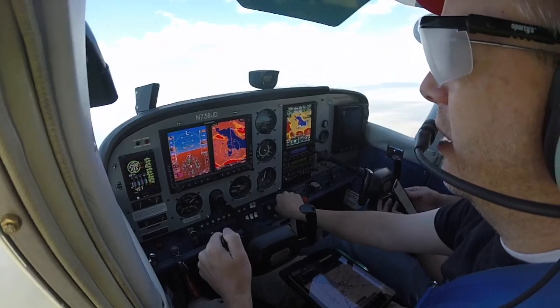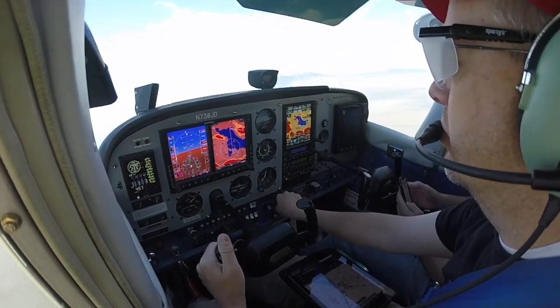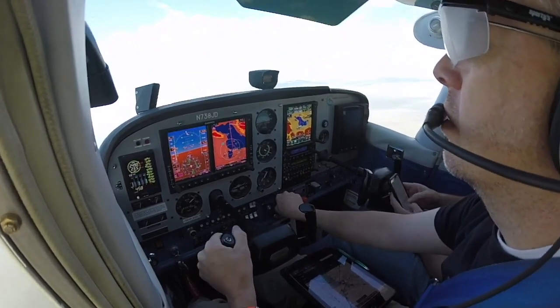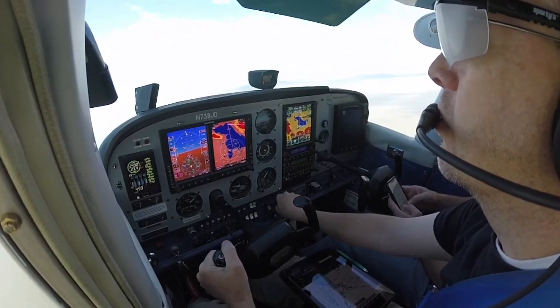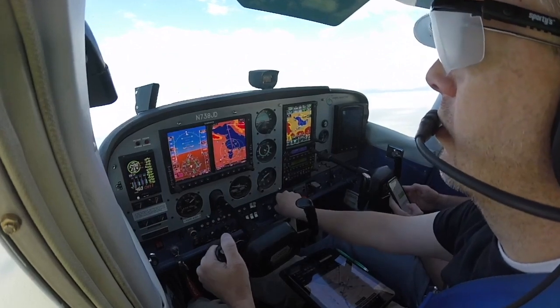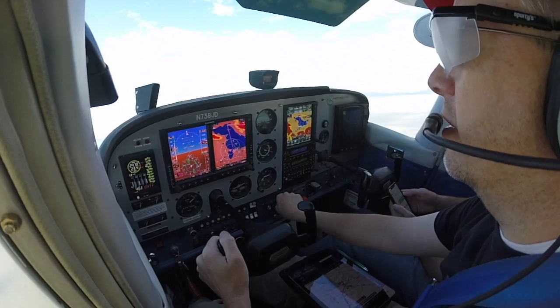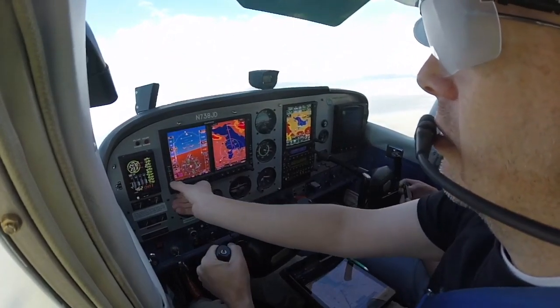Skyhawk 738 Juliet Delta is 2 miles west of Provo. 738 Juliet Delta, Salt Lake departure, radar contact a mile south of Provo, Salt Lake altimeter 30.11, climb and maintain 12,000. 30.11 altimeter, climb maintain 12,000, Juliet Delta. Okay, Juliet Delta, thank you.